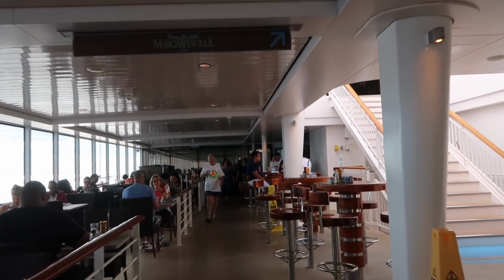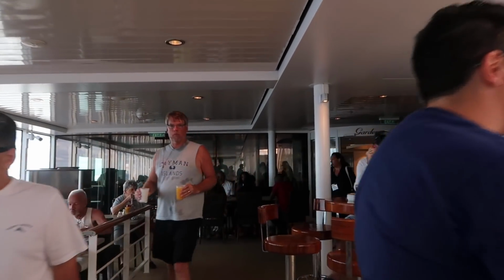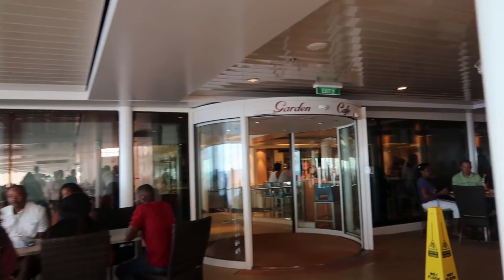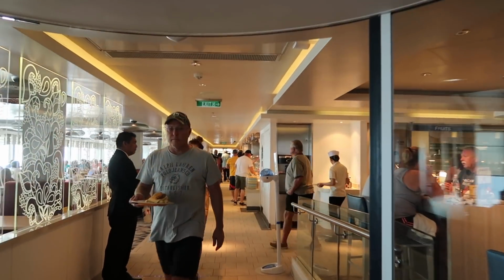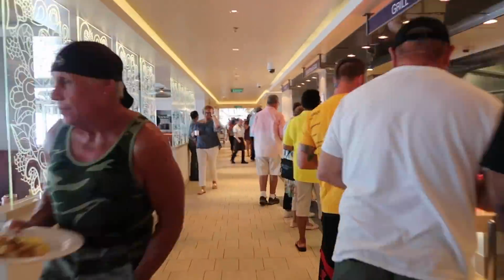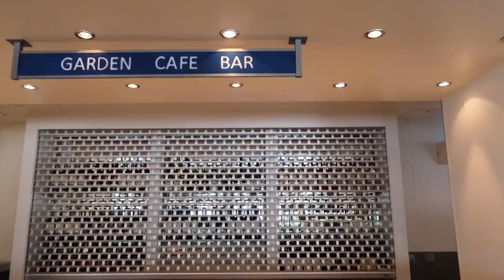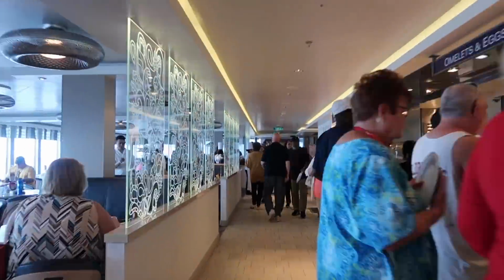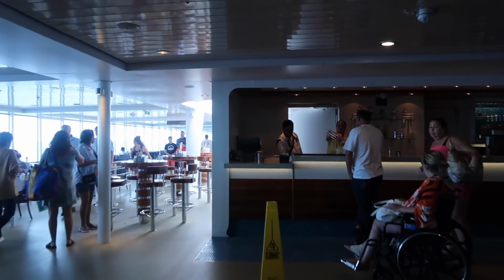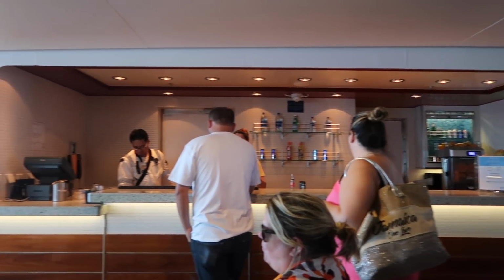Hey, we're getting in the Garden Cafe, which is the buffet. It's obviously breakfast time, so it's going to be busy, but we're just going to walk through it. Show you how big it is. And right here, before you head in, is a drink station if you want to eat outdoors. And then you exit here, and this is the juice bar, so you can get freshly squeezed juices, and it's a bar, so you can get other drinks as well.